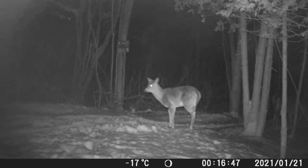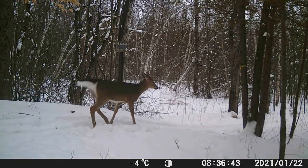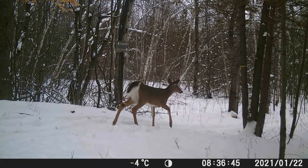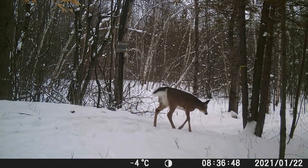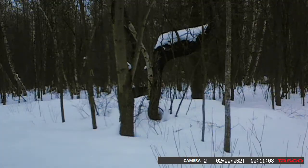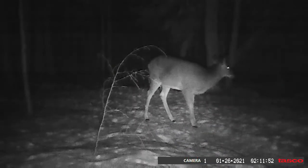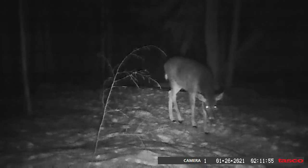-17, that's pretty cold. That's maybe why they're moving around. We're getting to near the end of January. Look at her tail. I think she might be a little spooked there. Snow's starting to get pretty deep. You can see there's been a lot of deer on this little spot here. You can see all the tracks in the snow.